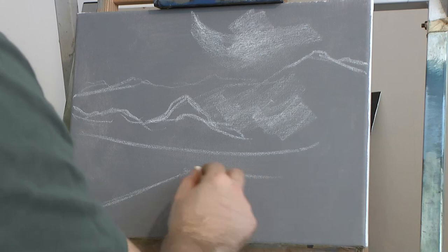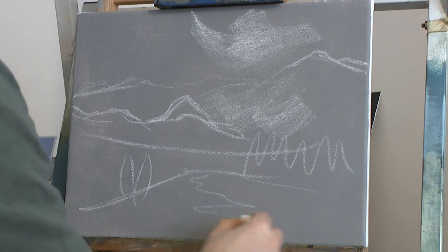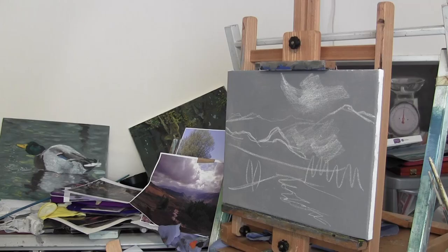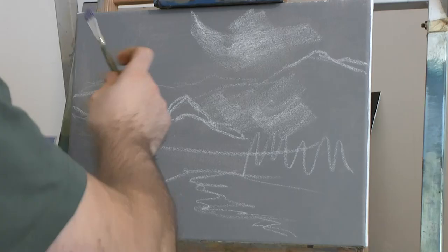And then we got our trees, and then we got a tree there, like that. And then we've got a bit of a path type of thing there. So there we go. That's the painting. Done it. Might as well pack everything away now. So that's basically the idea. So let's go back to it.